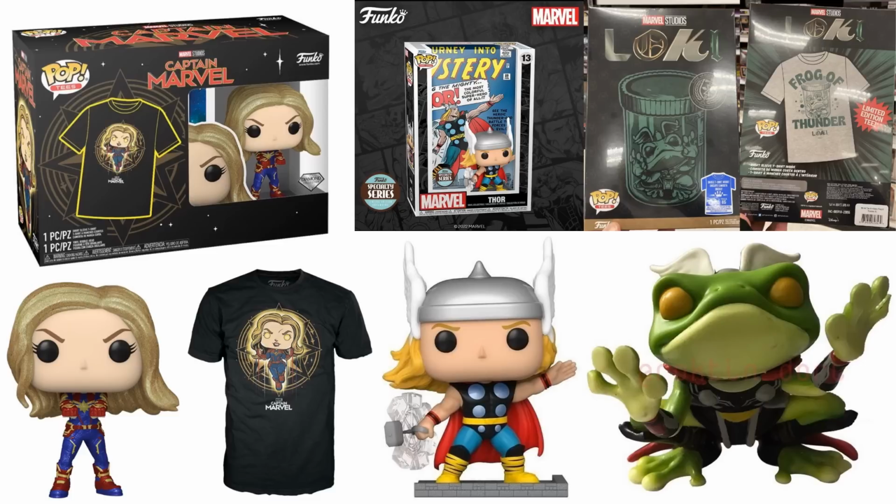Of course, this is the classic Thor, and you see they have him swinging Mjolnir, just like Party Thor, basically. I think they really liked the way that turned out, so they've done it here with the classic Thor as well. This is a specialty series, so that means smaller online retailers should have it available for pre-order.